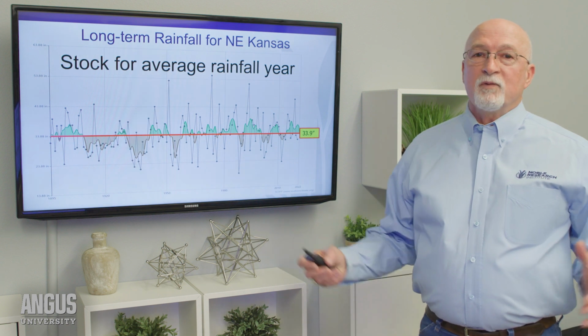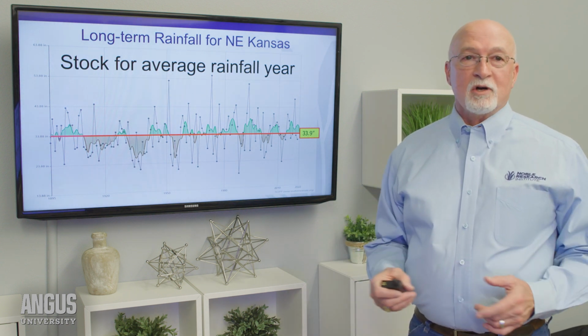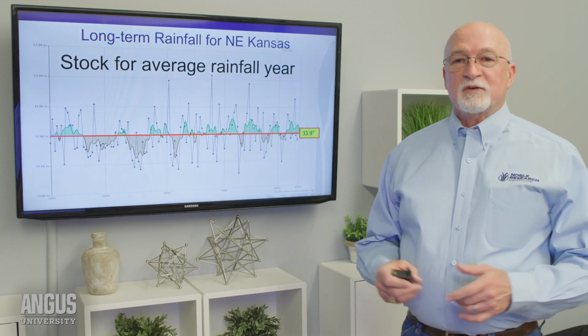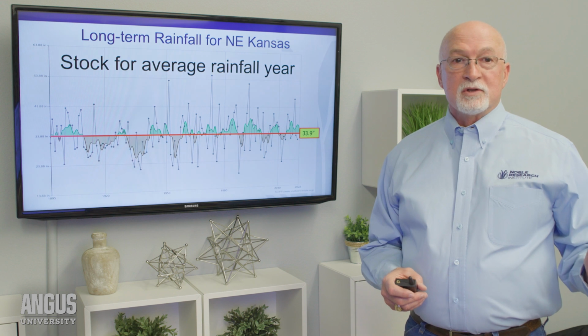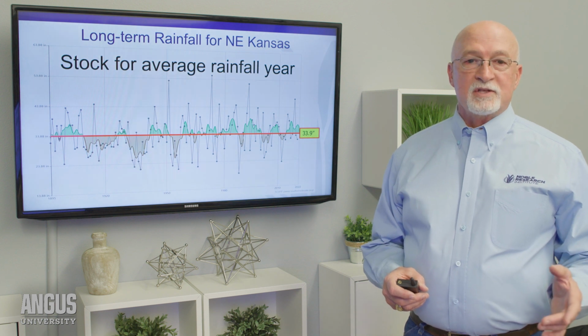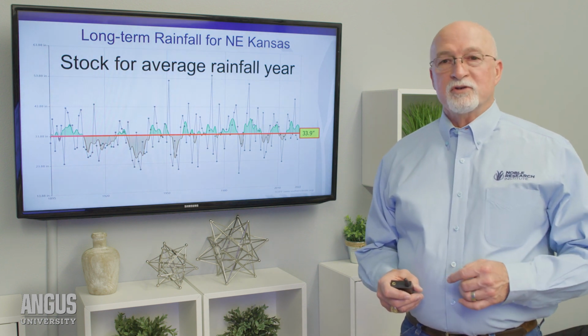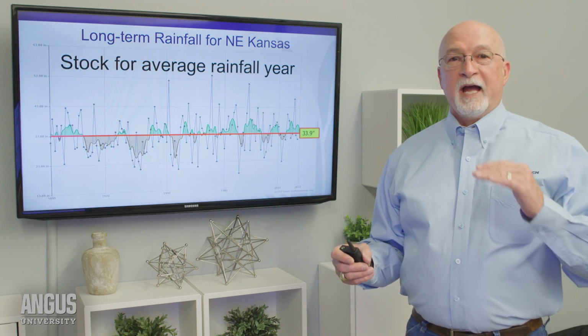Now you ask yourself, well, we've got a lot of variability in our rainfall. And this is just a chart for northeast Kansas, for that region, and you can see that over the last 100 and something years we have rainfall that fluctuates considerably from year to year, and then we have these dry trends, and then you've got these wet trends, and ultimately, how do you manage for an average year?